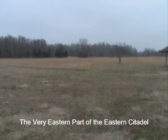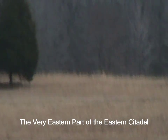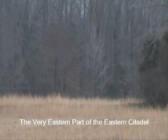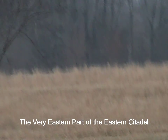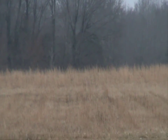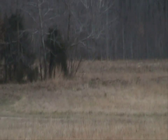Right straight ahead, you can see the rise there. Doesn't look like it, but there's your mound. It was called 28. And right back in there, can't see it from here, is the geometric earthwork. There is a circle that's roughly, I think it's 1,200 feet, I believe, an area back there. This is on the extreme eastern side of this site, of the eastern citadel. How many mounds were over here before they were destroyed through farming? Nobody's completely sure.